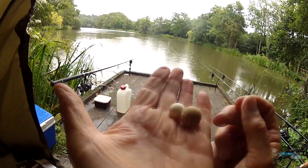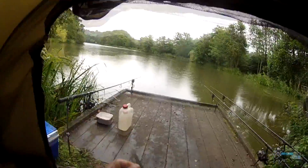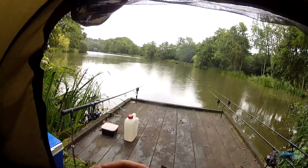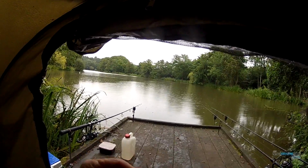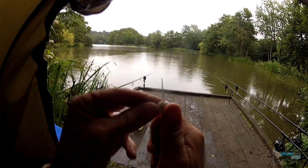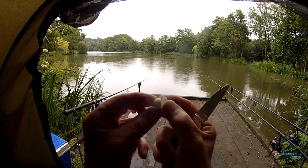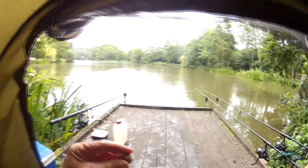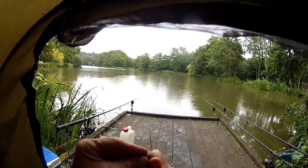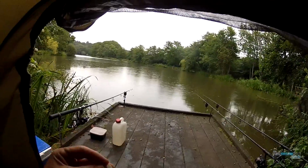So I cut them both in half. Let's get my pen knife. Now, if you try and do it with scissors, they do crumble, but if you get a sharp pen knife, which I have got, you can just cut that in half. I've cut it slightly one-sided, so I've got a thicker one and a thinner one. Put that down there. The same, I'm just going to take off a bit of the boilie here. Throw that out there for the ducks in a minute.